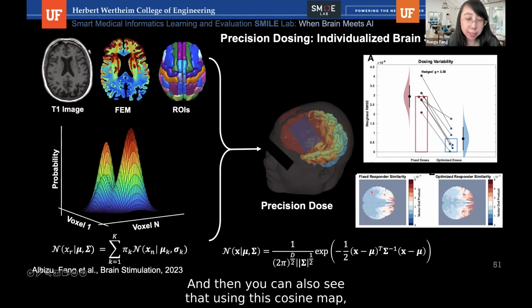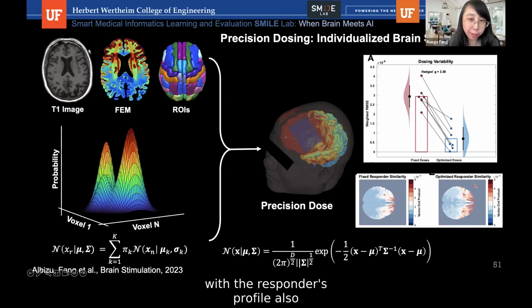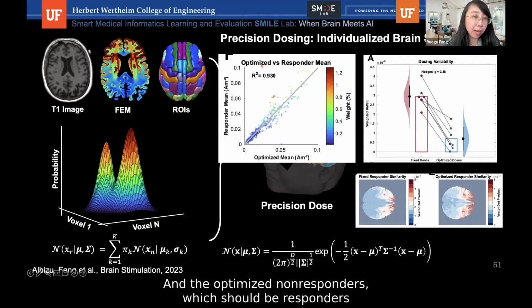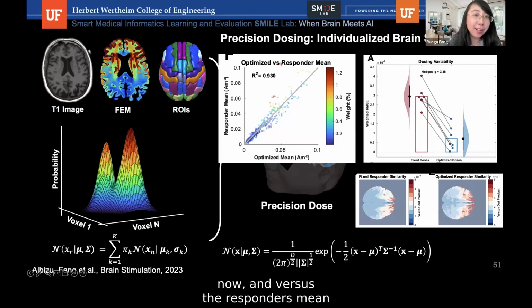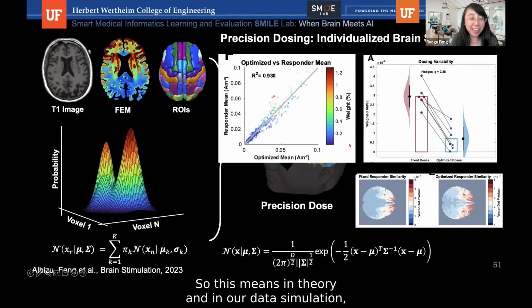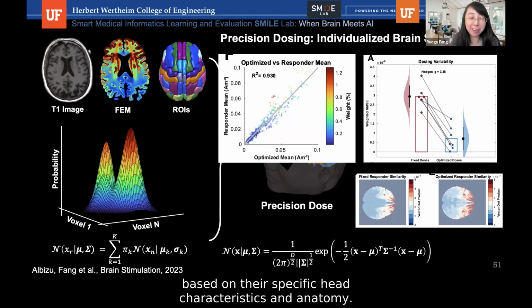And then you can also see that using this cosine map, the similarity between the optimized-dose participants, who were non-responders before, and the responders' profile also increased significantly, especially in the prefrontal cortex. Furthermore, we also performed a direct correlation between the optimized non-responders, who should be responders now, and the responders' mean, and we can see a very high correlation of R squared equals 0.93. So this means in theory and in our digital simulation, we can change the non-responders to responders based on their specific head characteristics and anatomy.